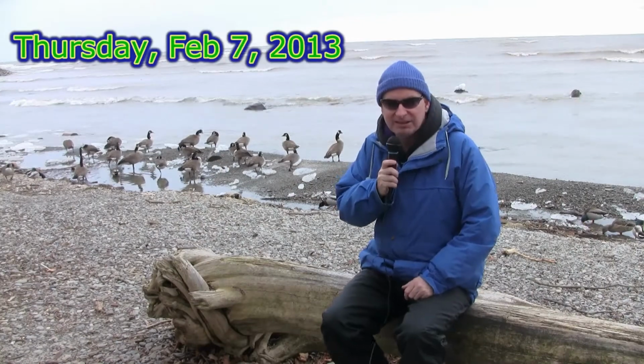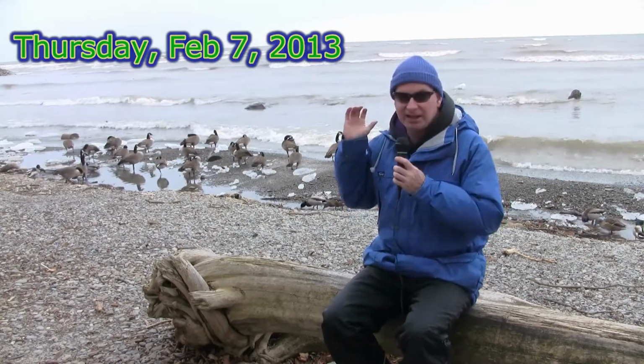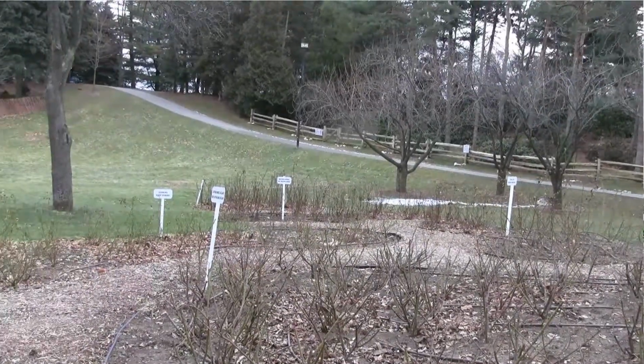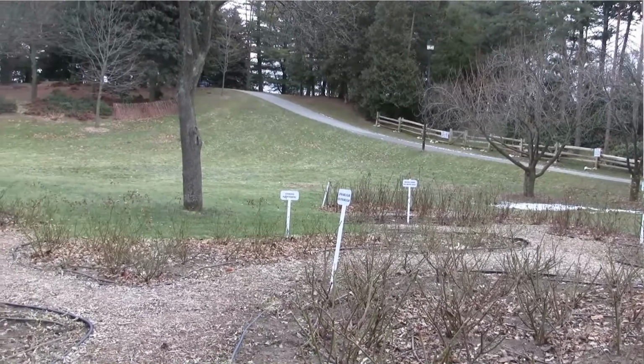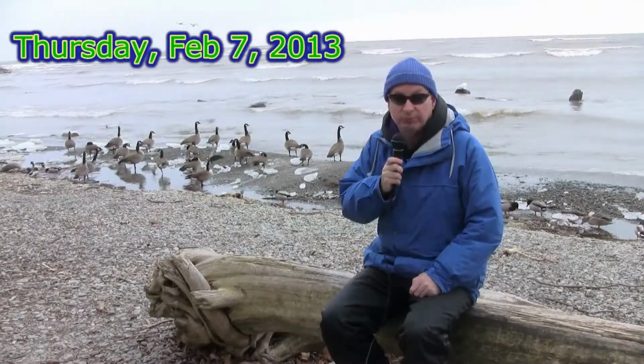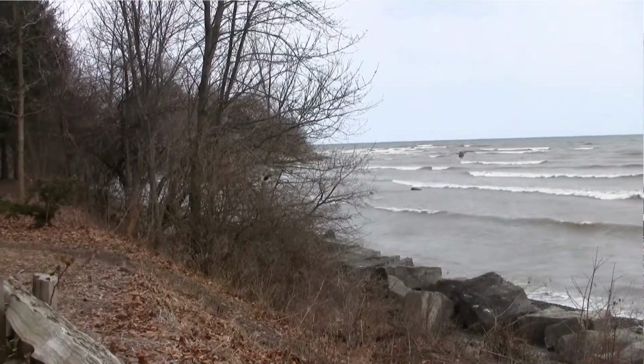If you look behind me, that's Lake Ontario. Now the storm itself is supposed to hit from across the lake and hit Port Credit dead on from the south, which is very rare because storms normally cross Ontario from the west or the northwest. So Port Credit is supposed to get a lot of snow because of that, 25 centimeters. So as you can see right now, we have no snow at all.